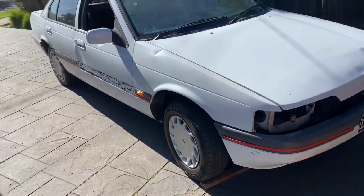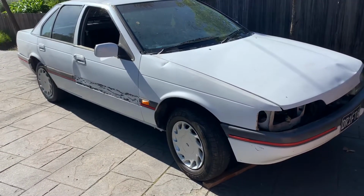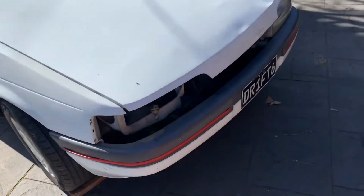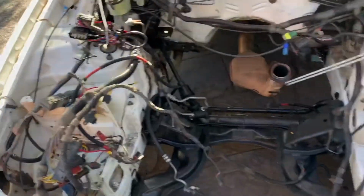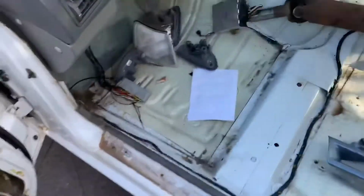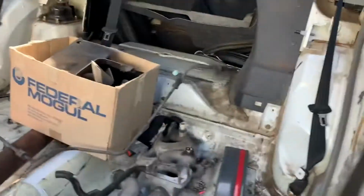Now, why would I get an EB or ED, you reckon? Well, it was really cheap, and Deeks has sort of donated it to the cause, and it's got a Barra loom in it already. Already loomed up for a Barra. And look at that, I don't even have to strip it.